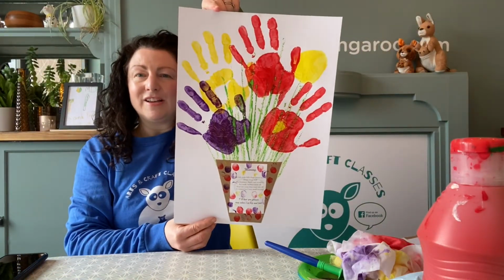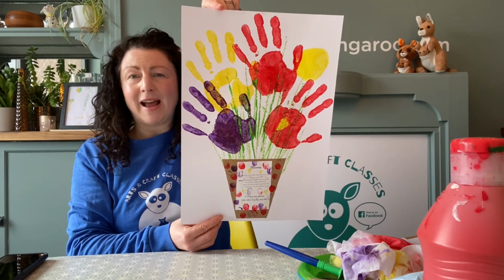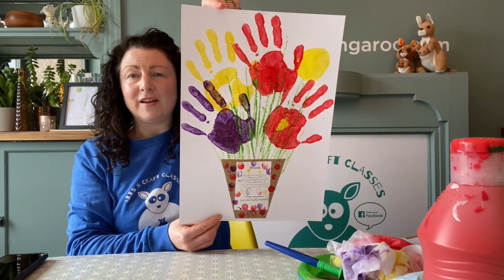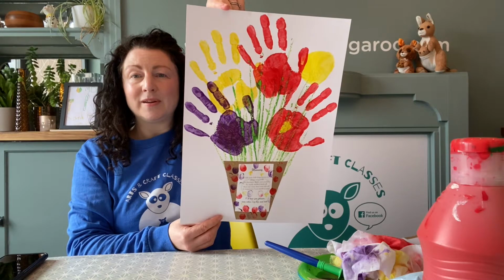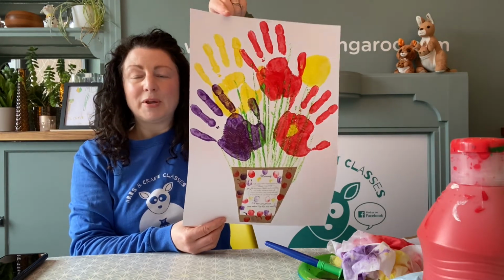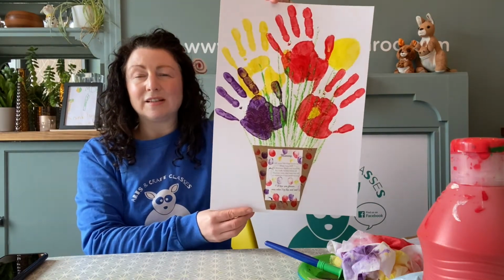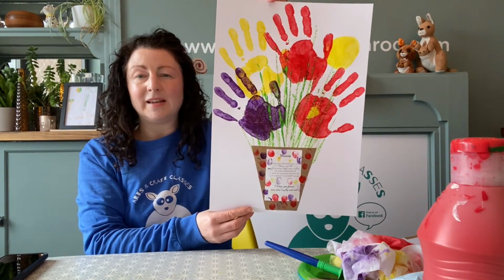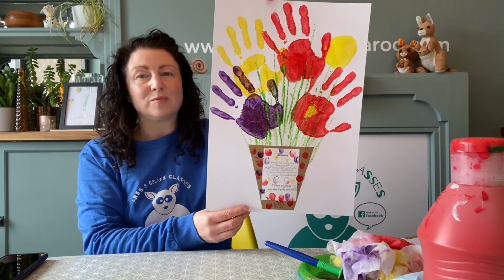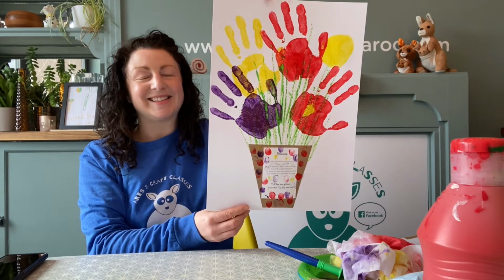And that is your Mother's Day painting finished, which I'm sure she's going to absolutely love. And it will brighten up a really sunny room. Maybe your mummy could pop it up in the kitchen, or sometimes these are really lovely ones to frame as well and keep, because they're just so pretty. If you get a really nice handprint, that is.